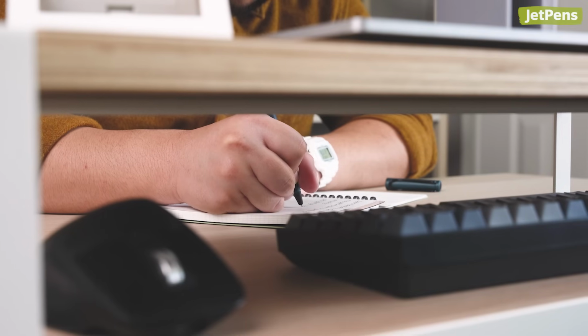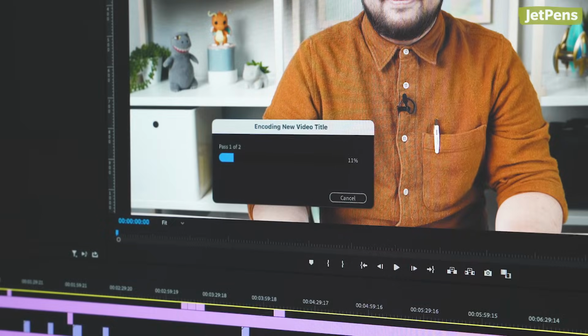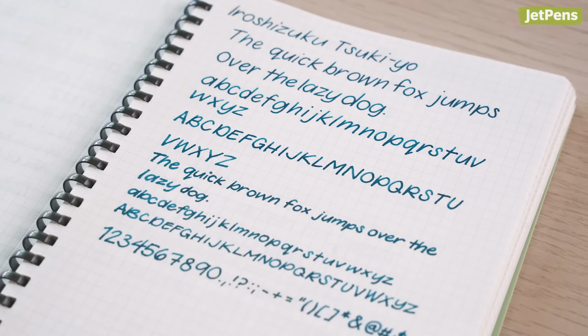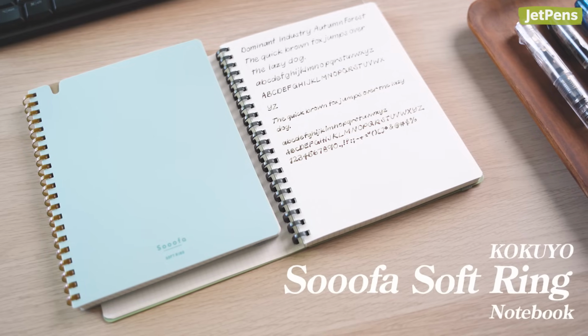You should find a specific reoccurring downtime that you can assign to that. Mine was when I was rendering videos. Using a graph notebook will help you keep your letters consistent. I like using ones that have a small grid, like the 4mm graph paper found in the Kokuyo Sufa Softring notebook. Remember, if you've been writing a certain way your whole life, it's not going to change overnight.